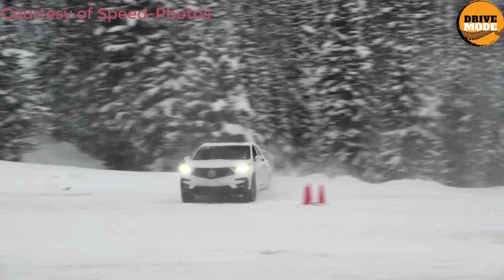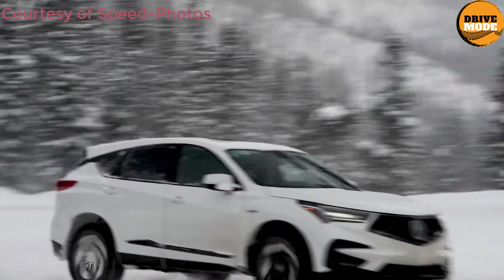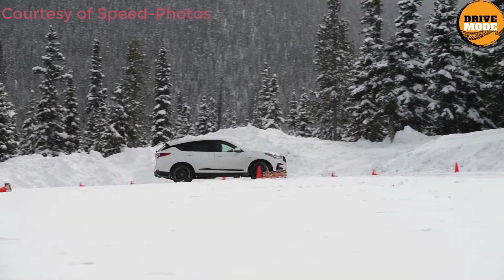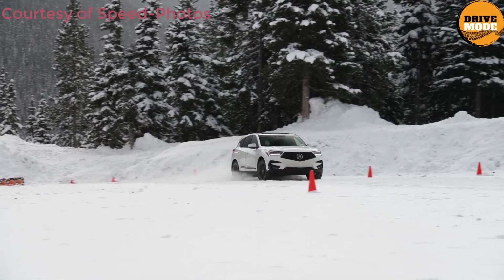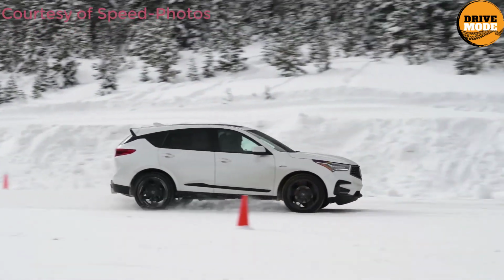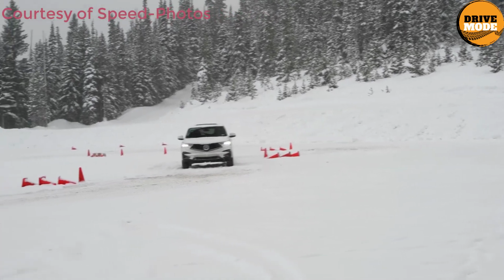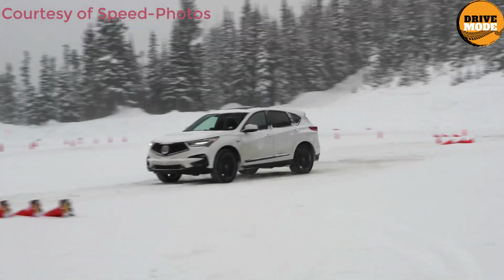Without safety systems, it flies around, spins in circles, does whatever you want, and it has a good time doing it. With the safety systems on, though, it's very difficult to get this vehicle to do anything stupid. It will stay on the track that you're giving it, it will respond to your steering inputs, and it will go where you want to go without a problem.